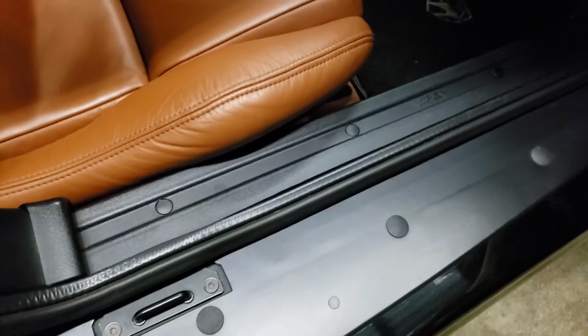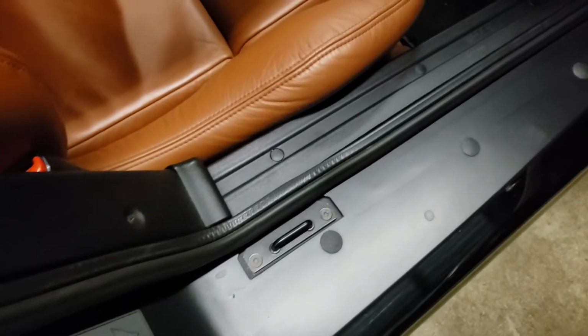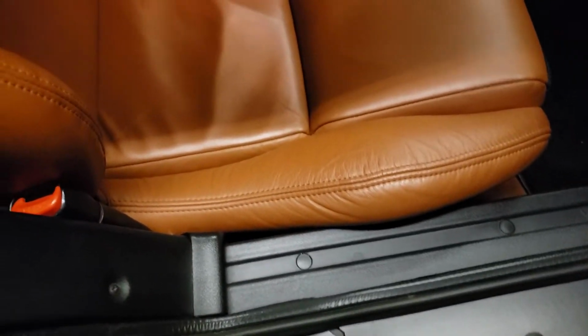Door panels, sill plates also look good, not scratched or messed up. Passenger seat looks nice, not worn. Bolsters look good. Probably very little use in this passenger seat. Doesn't look like much at all. The saddle interior is holding up well.